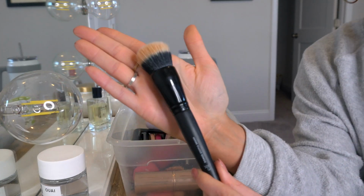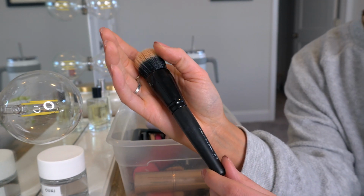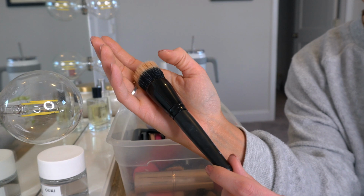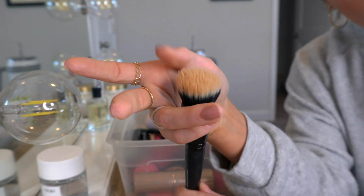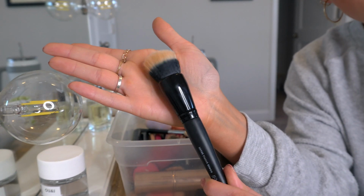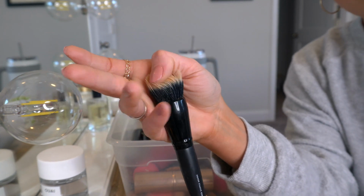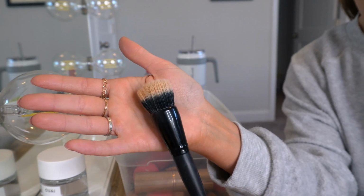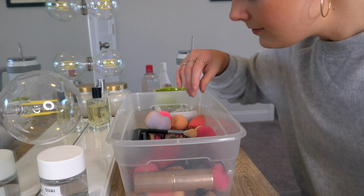I didn't even know I had this. This is by e.l.f. This looks just like that Amazon brush. It's the domed Stippling Brush. Looks just like it. I don't love this style of brush with these types of bristles. I don't know why. I just don't seem to like how this applies products for some reason. That one I think I will get rid of.